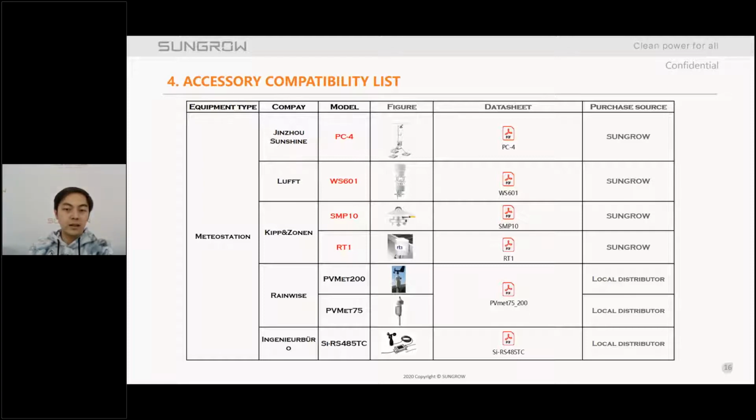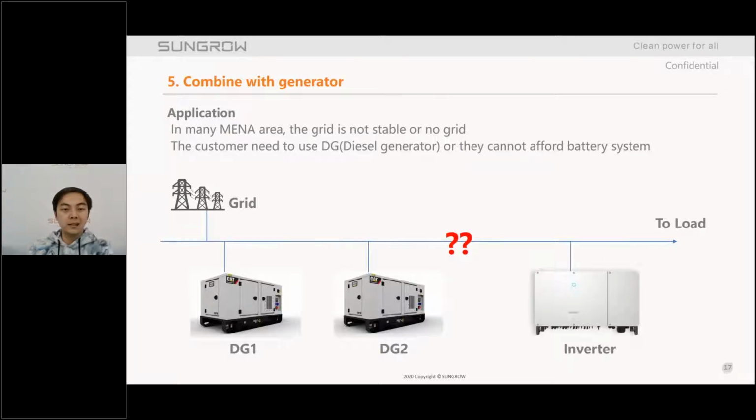Recently, actually not recently, because this kind of application has been asked for many times by our MENA customers: combining the inverter with the generator. Before, the inverter could not be combined with a generator. The reason is that in some cases the load is not enough, so the inverter may generate reverse power to the generator. That may damage the generator.